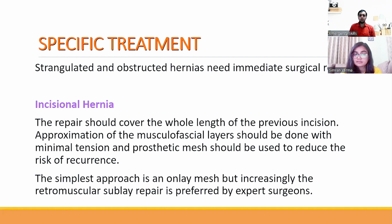The simplest approach is only mesh repair. And if the surgeons are very good at hernia surgery, there is a sublay musculofascial repair. In only mesh repair, what we do is we just put the mesh on the defect itself.